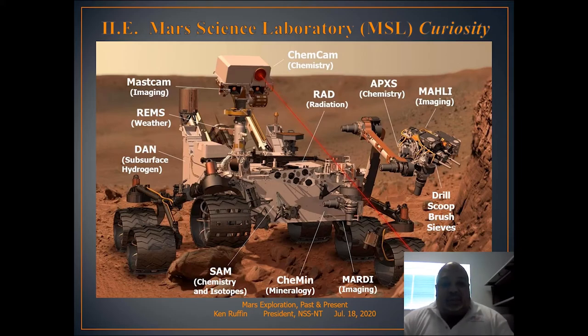And so Curiosity is able to study different materials by using, of course, ChemCam, as well as using the drill that's located on the right center of the image, and a variety of other instruments. So Curiosity has been quite valuable in increasing humanity's knowledge of Mars.